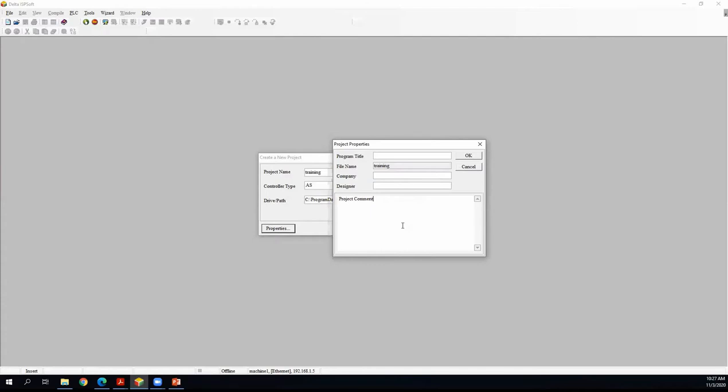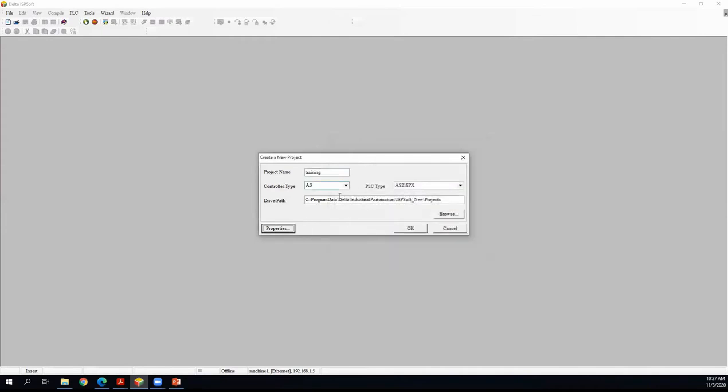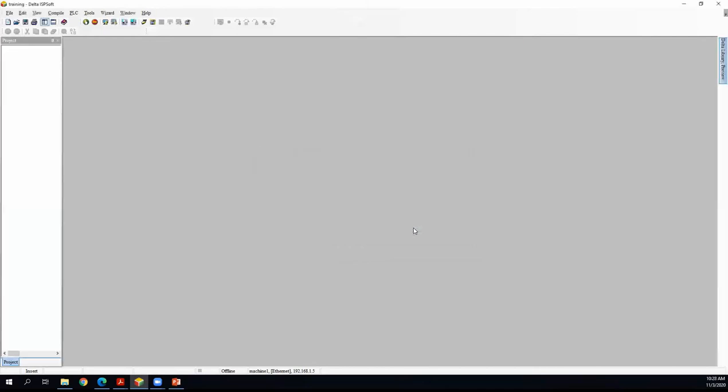If you are planning to print out the project on paper, then it's good to fill those parts because they are also printed on the paper. If you don't fill them, it will just be an empty area. For a test, there's no need, but if you are planning to print it out, then it's good to keep the title, designer, and some comments. So we give a specific name, choose the controller type and click OK. Then ISP Soft creates a new project for us.